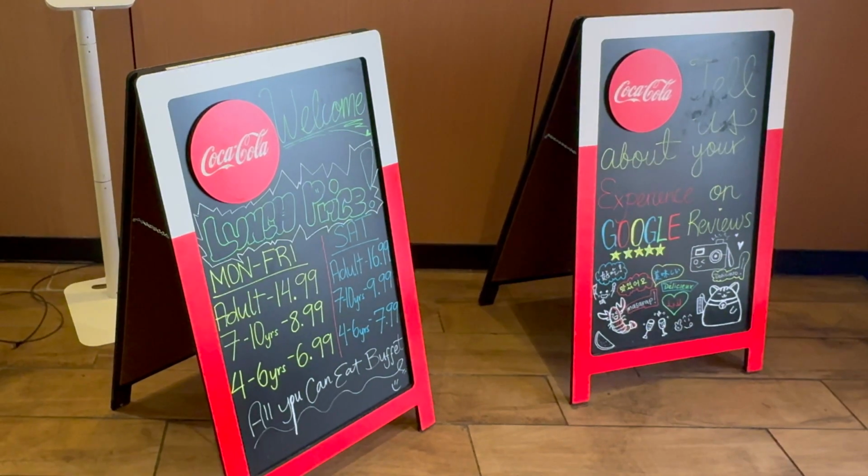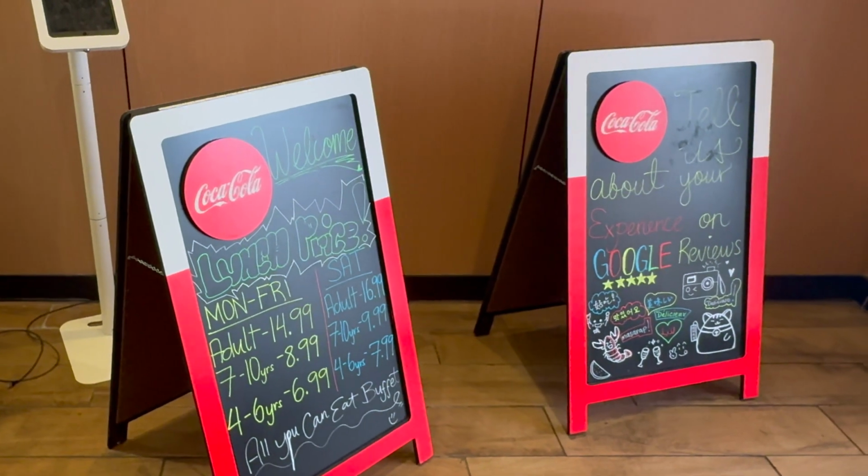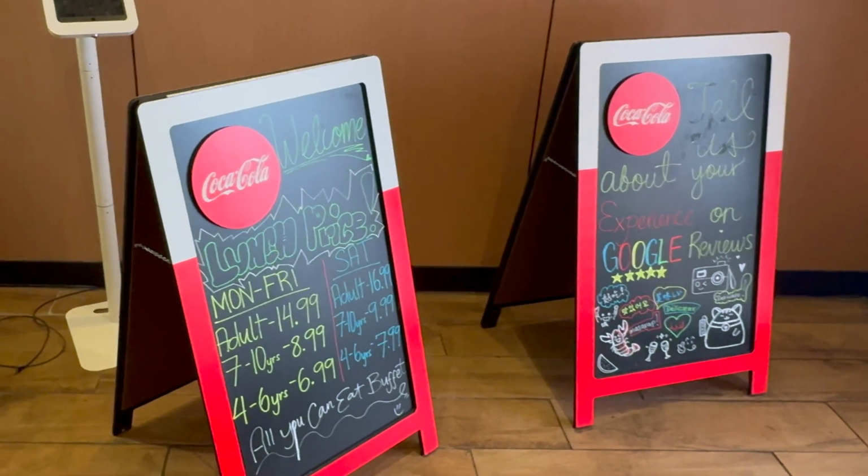Today we're going to give a shot to Kizuna Japanese and Asian Buffet, try some sushi, maybe a few other dishes that we've tried at other places around. If this sounds like something that you're interested in, let's do it. You can see the price here, Monday through Friday, $14.99 for adults. On Saturday, $16.99, so pretty good deal.